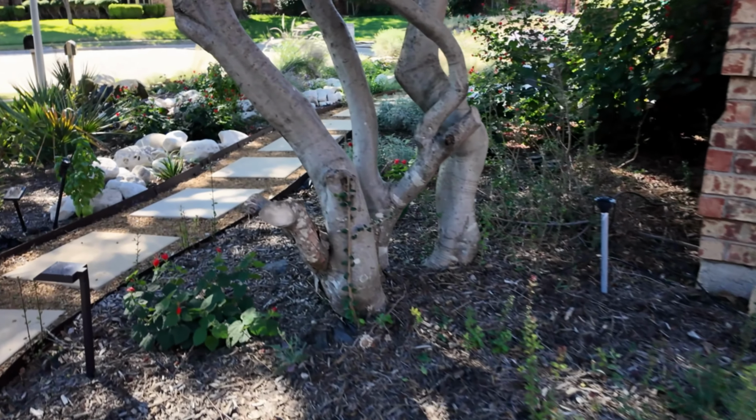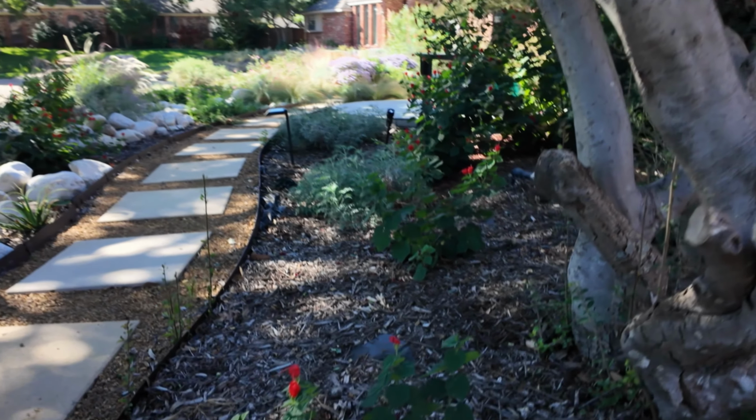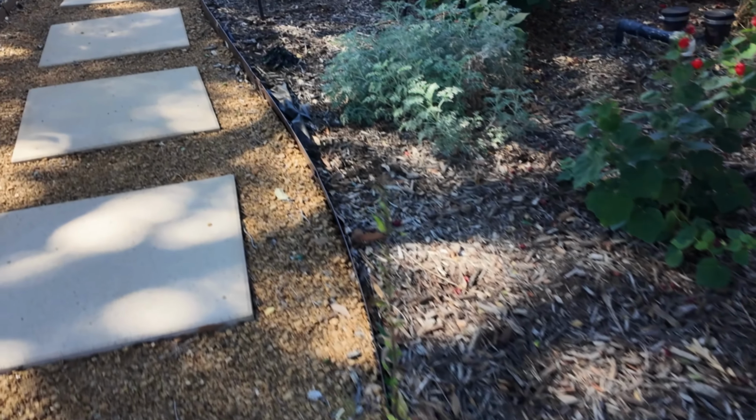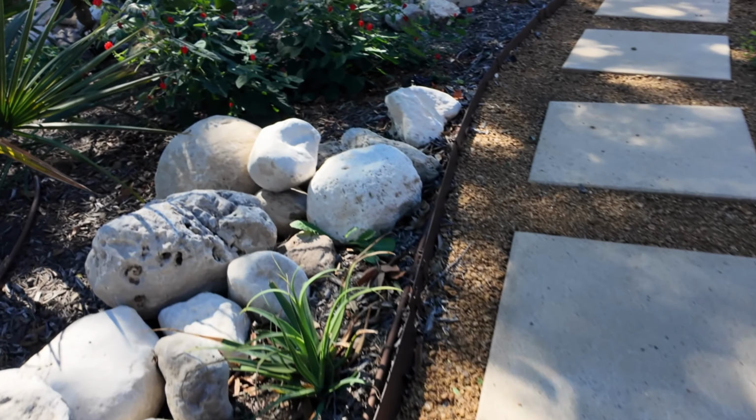Then as we start journeying back towards the west, you'll start to see a lot of Turk's cap. This is going to be kind of the red flower that you see throughout here. A little bit more of the Artemisia. Some more squid agave hanging out.